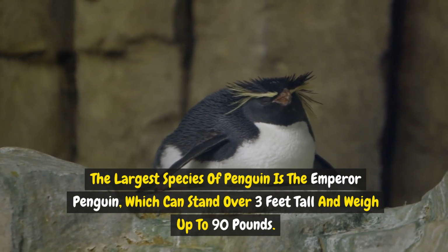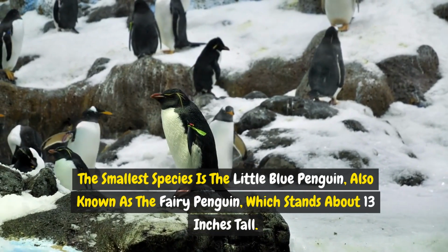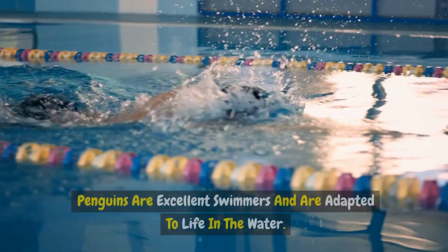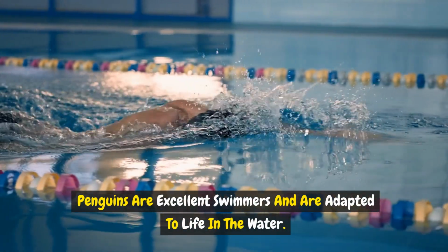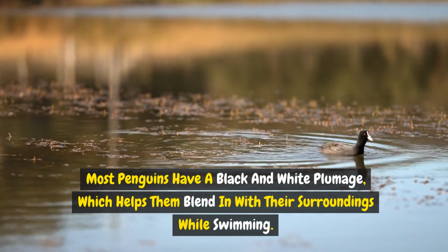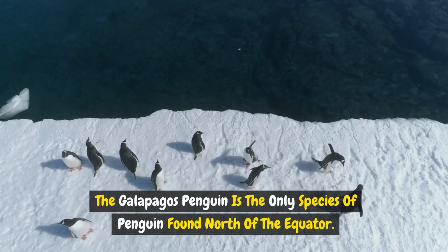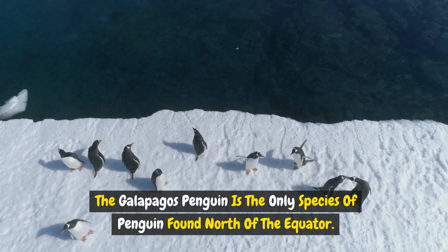90 pounds. The smallest species is the little blue penguin, also known as the fairy penguin, which stands about 13 inches tall. Penguins are excellent swimmers and are adapted to life in the water. Most penguins have a black and white plumage, which helps them blend in with their surroundings while swimming. The Galapagos penguin is the only species of penguin found north of the equator.